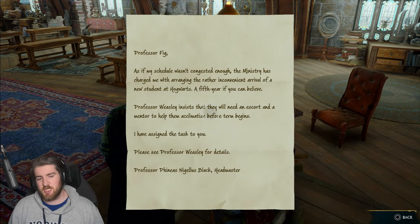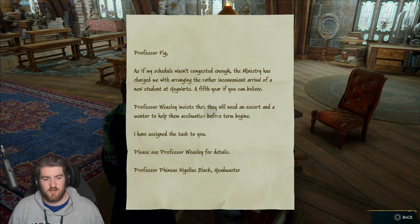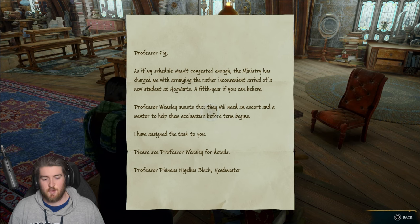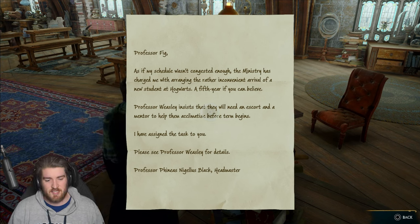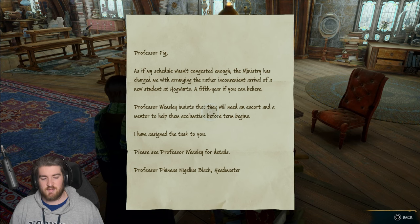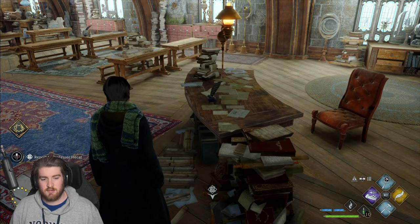Professor Fig, as if my schedule wasn't congested enough, the Ministry has charged me with arranging the rather inconvenient arrival of a new student at Hogwarts. A fifth year, if you can believe. Professor Weasley insists that they will need an escort and a mentor to help them acclimatize before term begins. I have assigned the task to you. Please see Professor Weasley for details. Professor Phineas Nigelus Black, Headmaster.